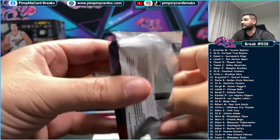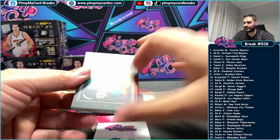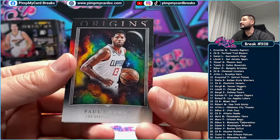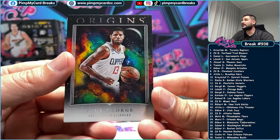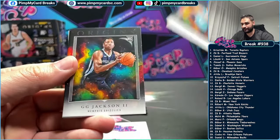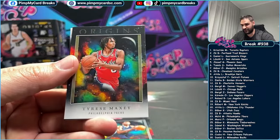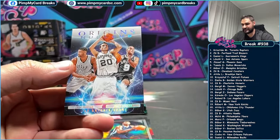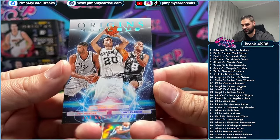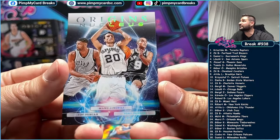I think the only downside, if we can call it a downside, is there's no guaranteed autograph in these, but still, you can get plenty of good rookies. You can have an autograph, but it's not guaranteed. But you can also have the SSP Bailey rookie, GG Jackson II, nice inserts, Jalen Williams, Maxi, and oh, that's also a good one. Origins Nucleus for the Spurs. Tim Duncan, Ginobili, and Tony Parker. I don't know where Wemby is on this card.